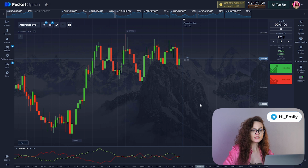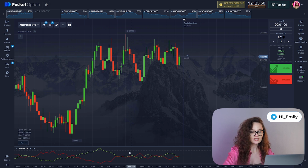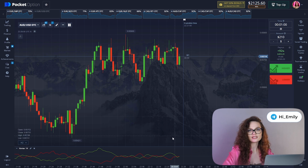So friends, and now the most important thing. When we should not open a trade on this strategy, even if the conditions for crossing the lines are met. Look, now I'm showing you a moment of serious volatility in the market. You see, something incomprehensible is happening, red and green lines constantly intersect. In this situation, it is not worth making deals. I recommend that you skip such situations. This will really save you money.